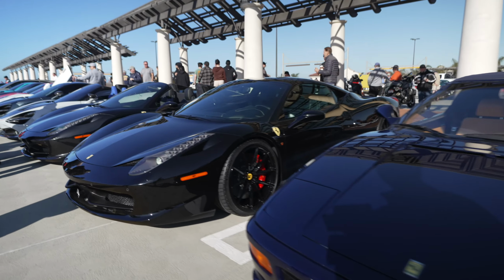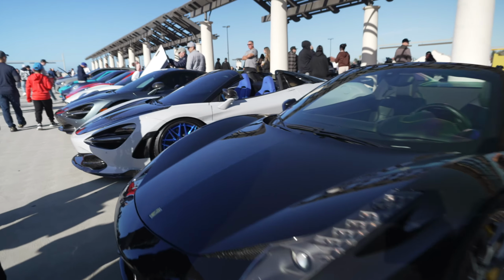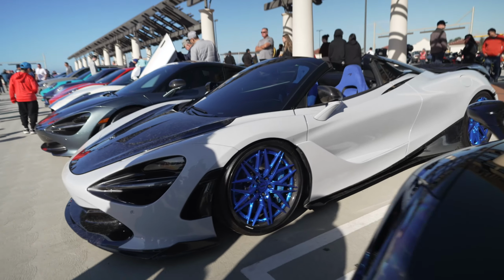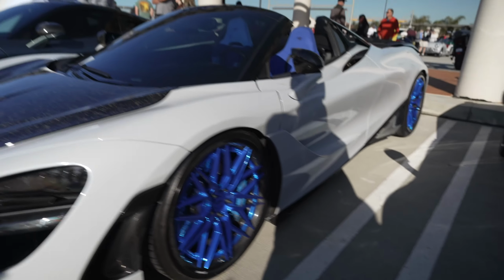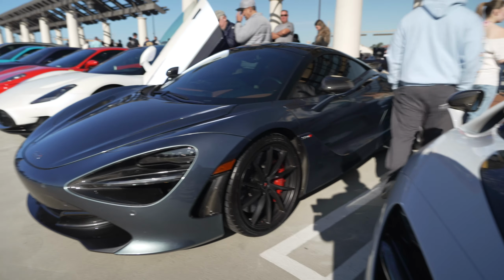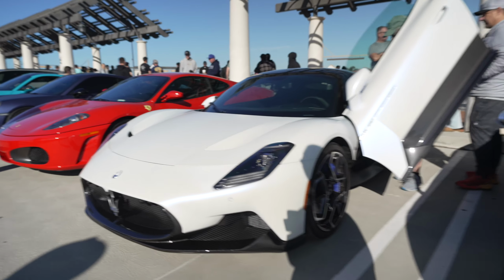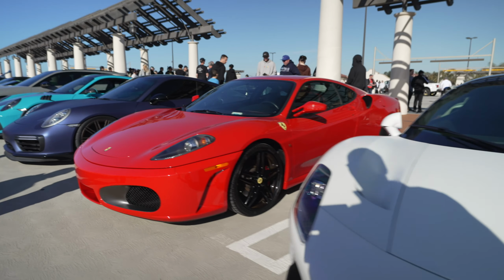Ferrari, more Ferraris, there seem to be lots of Ferraris. Another Ferrari here. A McLaren, blue seat, matching blue wheels, crushed carbon fiber. Another 720. Maserati MC20. F430.